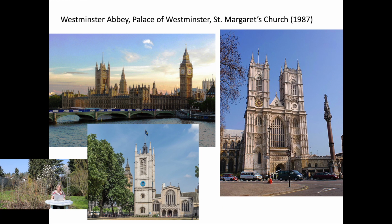The second one is a joint site. The most important and most well-known sites are Westminster Abbey and the Palace of Westminster, but there is also another old Gothic church in the vicinity called St. Margaret's Church, and they together hold the World Heritage status. Westminster Abbey is one of the surviving Gothic cathedrals in Britain. This was the place of coronation of various monarchs of England and then of Great Britain. It is also the place of royal burial, one of the places of royal burial, and the place where famous and distinguished people are buried.